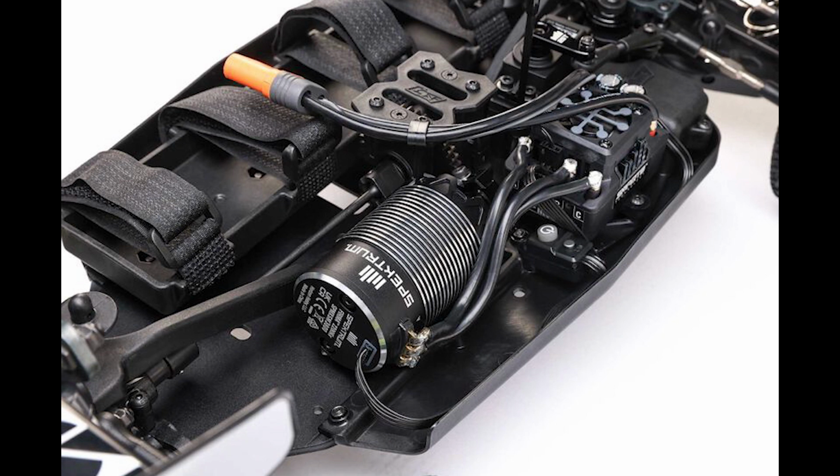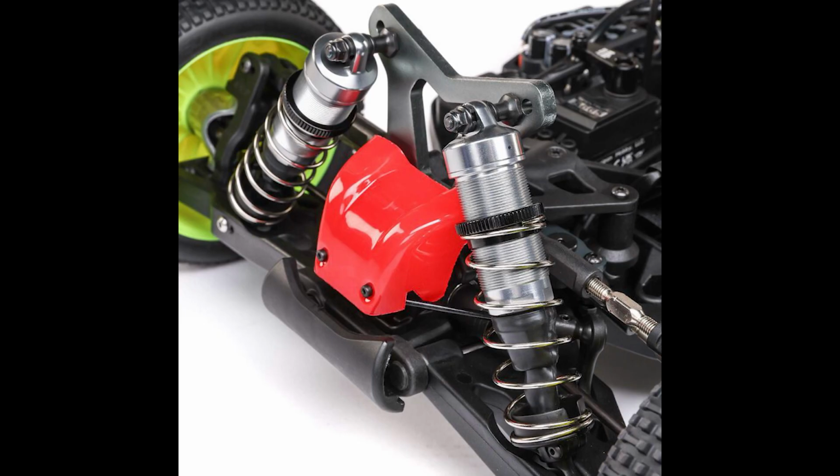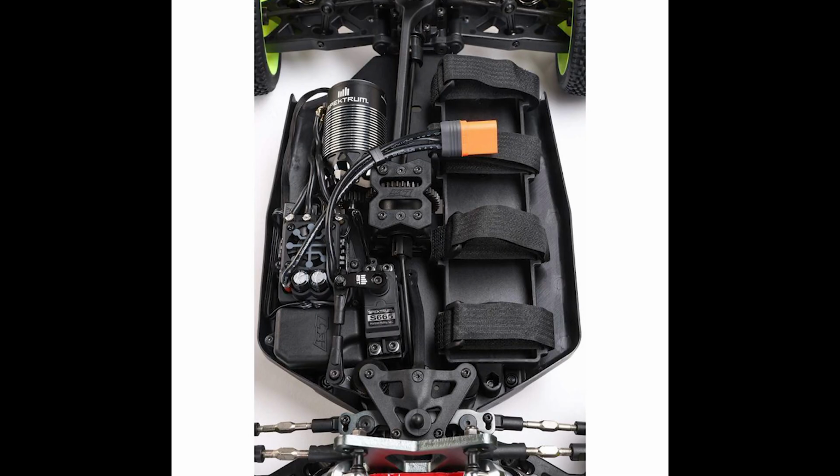Speaking of racing, the Losi 8XE is built to compete. With features like fully race-legal chassis and electronics, a championship-winning heritage, and a rugged aluminum chassis, this buggy is ready to take on anything the track throws its way.